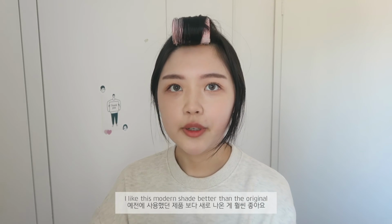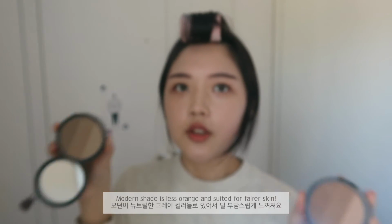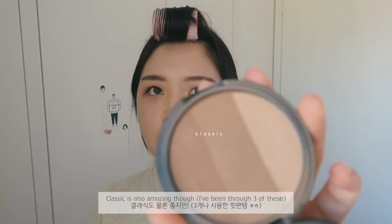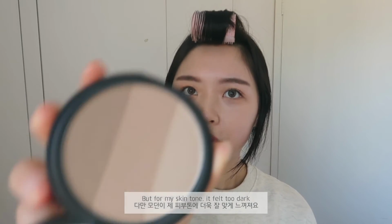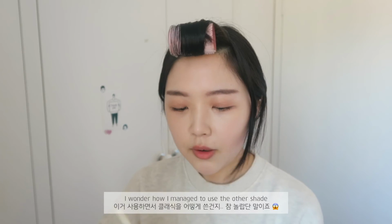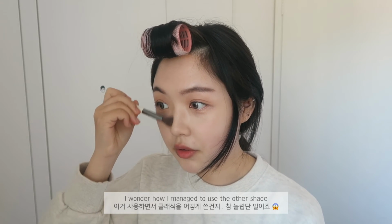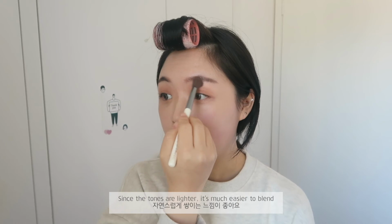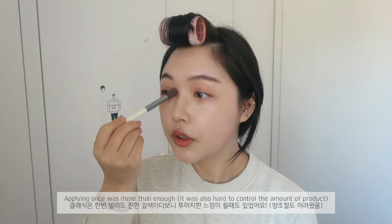I definitely like this shade better than the original one that I've been using. This one and this one. This is the original one. This is a new modern shade. So this one's definitely less orange and less strong brown. Whenever I used the original, I sometimes felt like it was too much for my skin tone, but this one is just perfect. I don't know how I used the other one. It's just so orange for my skin. And definitely the modern palette can build up the color more, and you can always contour, layer it, make it darker. But for the other one, oh my god, one layer was enough because it was just so dark.